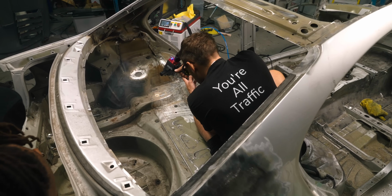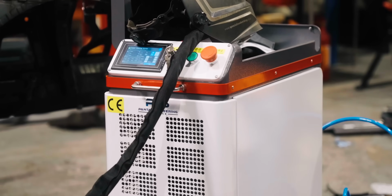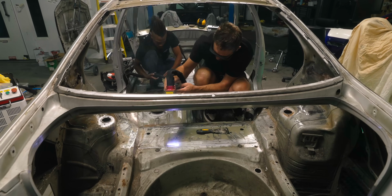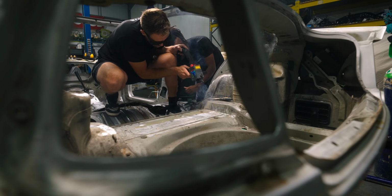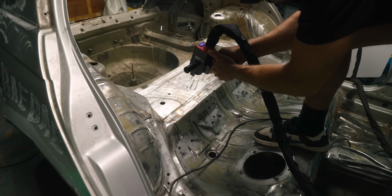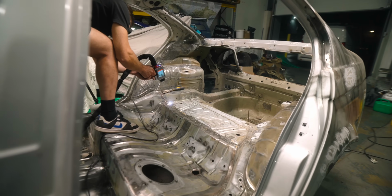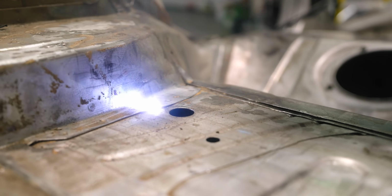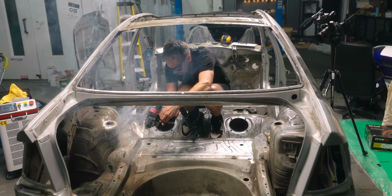So we've had this laser cleaner for about a year now, and you might remember seeing Jake use it briefly on his E92 M3. But here's how it actually works. Instead of blasting the metal with chemicals, abrasives, or heat, it uses pulses of concentrated light, a laser. Each laser pulse hits the surface at speed, instantly vaporizing rust, paint, or seam sealer without damaging the steel below. The energy is so precise, it strips away decades of grime and coatings in moments, leaving behind clean bare metal, ready for the next stage of the build. It's fast, it's efficient, and it feels more like science fiction than car prep.